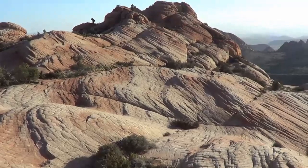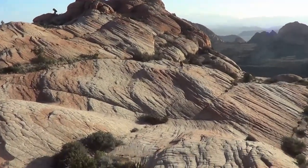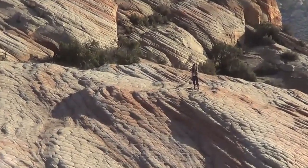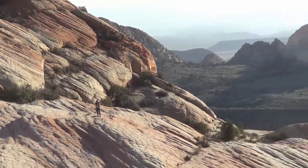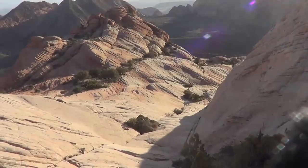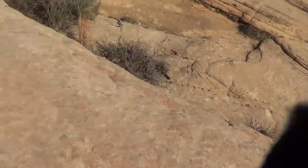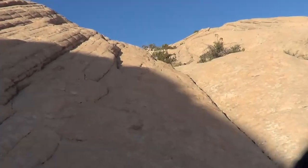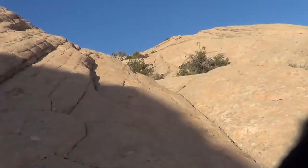Sorry I'm breathing so hard, but I'm running around all this stuff. Looks like Anne made it down. Yay! Taking a picture of me, taking a picture of her. Okay. Now for the long climb out of this mother. I don't know who called it Yant Flats, but they must have had a sense of humor. Holy crap.